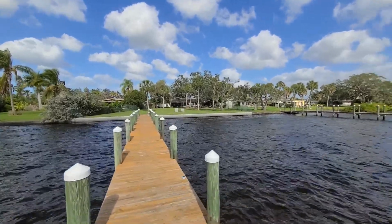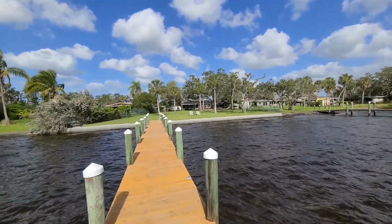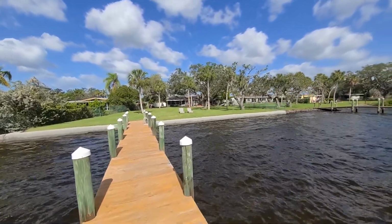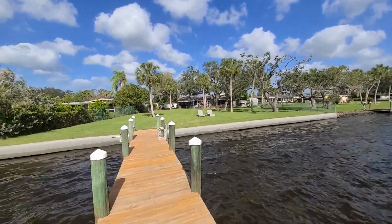Again, this is 357 Shore Drive in Ellenton, Florida. 1.2 million, three bedroom, two bath, plus an office and a bonus room, dock, boat lift. Beautiful. Have any questions?